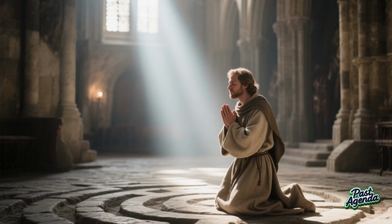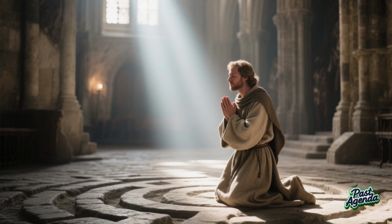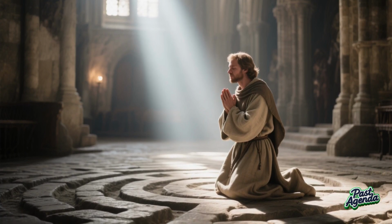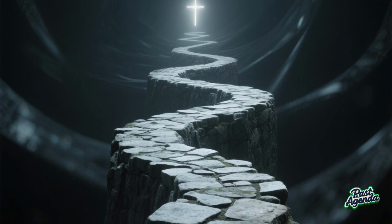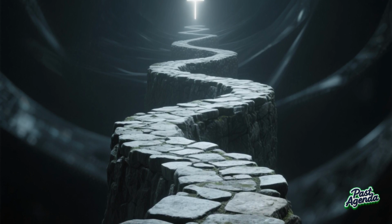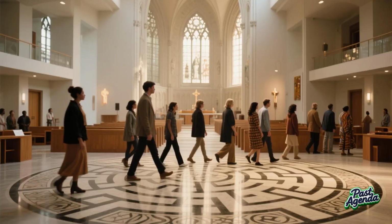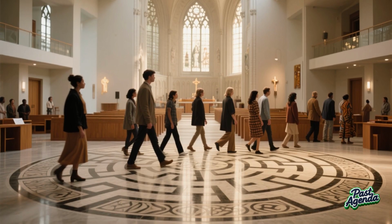For a medieval pilgrim who couldn't make the long, dangerous journey to Jerusalem, walking the labyrinth, sometimes on their knees, was a symbolic pilgrimage. It represented the long, difficult path to salvation. The journey is complex and winding, but there is a clear route that, if followed with faith, leads to God. It is such a powerful design that you can find copies of the Chartres Labyrinth in churches all around the world today.